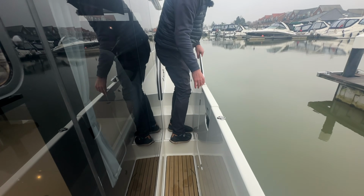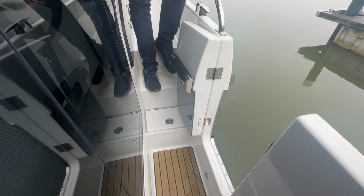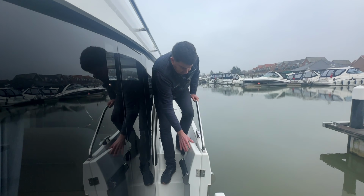You've also got the side gate, as previously mentioned, a very deep one as well. So if you're moored starboard side to in a lock, again, that's a real nice feature, instead of having to scramble off the stern of the boat.